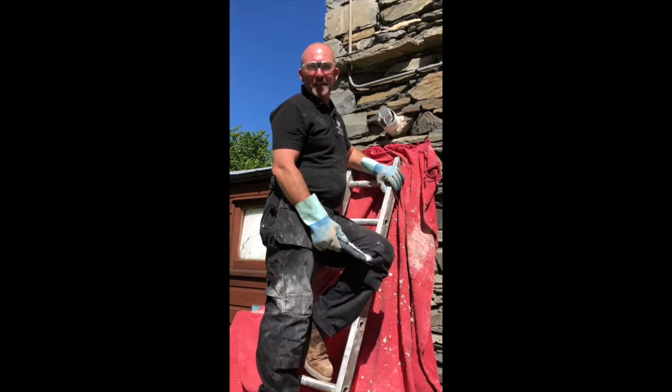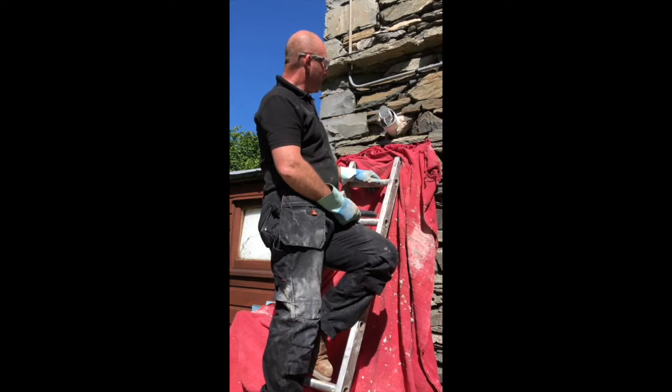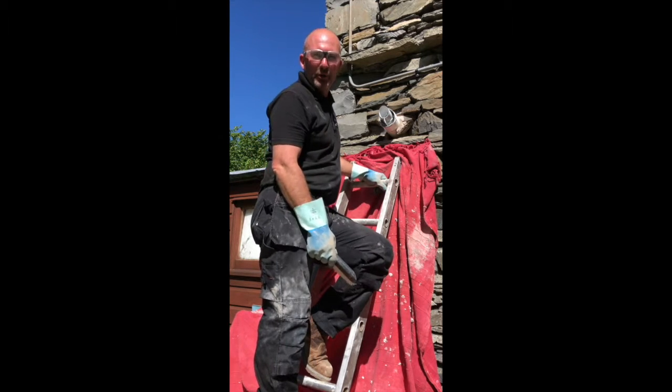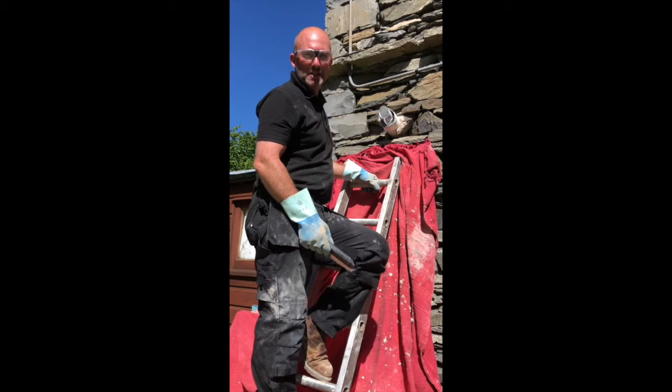So this is where we start. We're going to sweep out the loose dust particles so that the fresh mortar can have a good bond on the stone. Then I'm going to bring up some mortar on a hawk, and I'm going to push it into the gaps using the trowel. You can see that process.